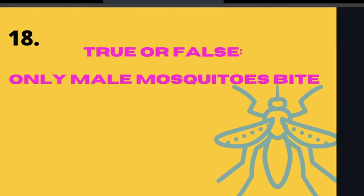True or false? Only male mosquitoes bite. Ooh, answers coming in quick. Some very, very confident entomologists out there studying their insects and knowing exactly what to do here. True or false, only male mosquitoes bite.